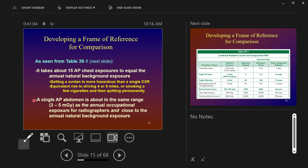What we're gonna learn later in upcoming modules is that 3 to 5 milligray to the abdomen is not the same thing as 3 to 5 milligray to the entire body, okay? 3 to 5 milligray to the whole body is more radiation, all right? We'll learn that in upcoming stuff. But anyways, 3 to 5 milligray to the abdomen is about the same as the annual background dose. Okay, so getting one abdomen X-ray is similar to a year's worth of natural background. So it's like adding 1 year of natural background radiation onto that patient's life.